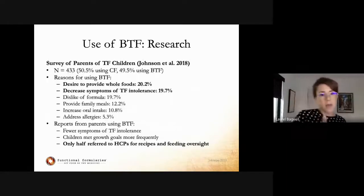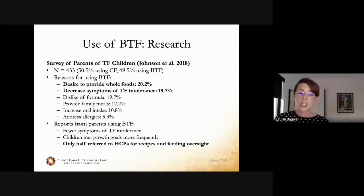So another survey was done here in 2018. This one had 433 parents surveyed of tube-fed children. What they found was about half were using commercial formula and about half were using blenderized tube feeding. The largest reason cited by the parents for using blenderized tube feeding was that they had a desire to provide whole foods to their loved one. The second reason that followed was that these parents observed a decrease in GI symptoms or tube feeding intolerance. So those were the two biggest reasons.